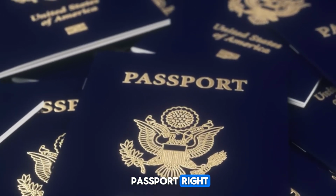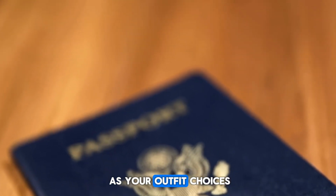You could get your passport right and still be held back by something as simple as your outfit choices.